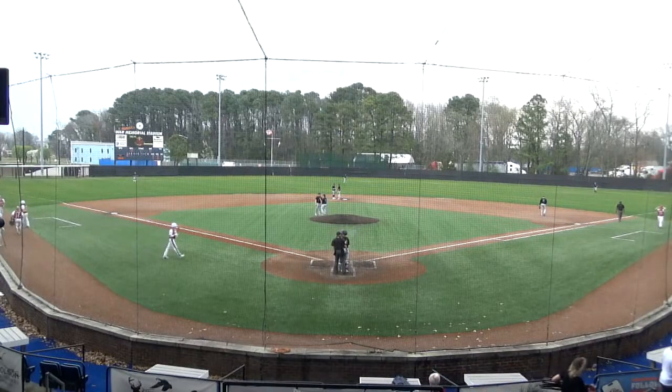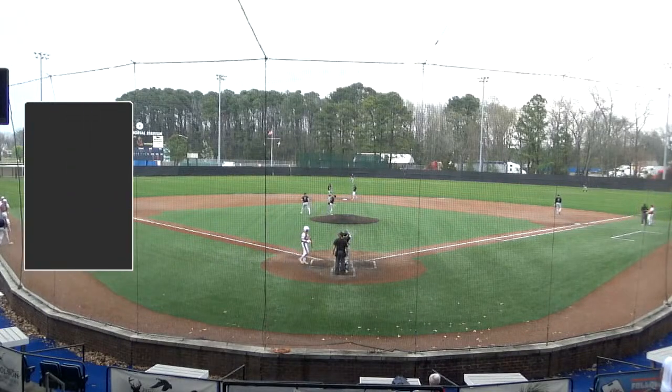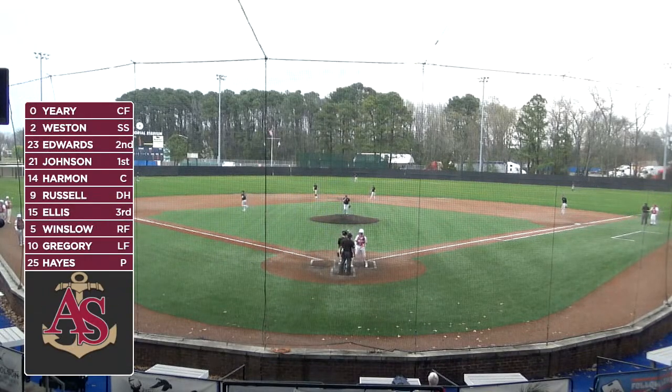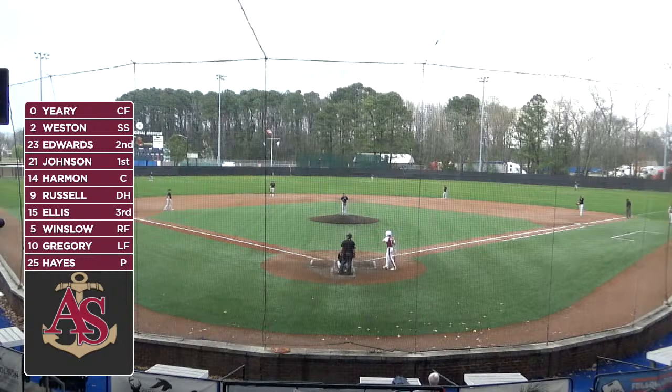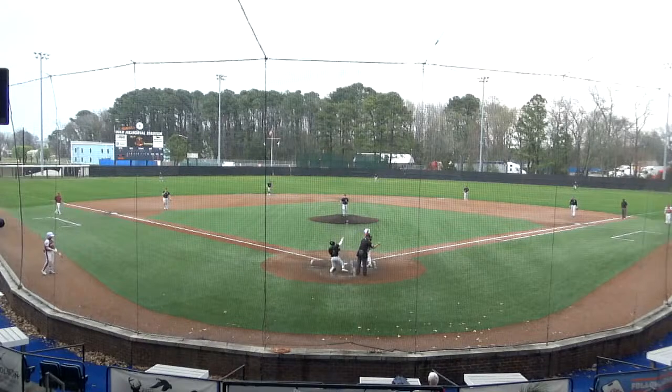All right, here's how the Builders are going to line it up. Nate Erie will lead off, followed by Cam Weston, then Nolan Edwards. Russell Johnson playing first will clean up. Batting fifth is Jeremy Harmon, followed by Caleb Russell DHing this game. Riggs Ellis playing third. Winslow in right. And Gregory in left. First pitch Nate sees is a strike.